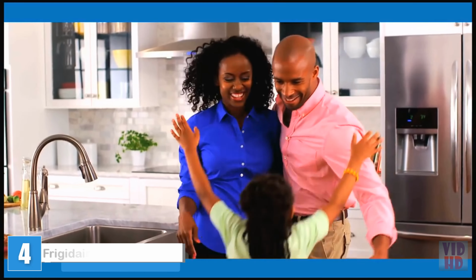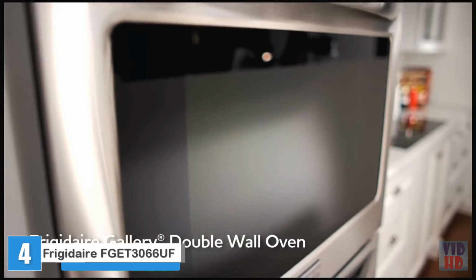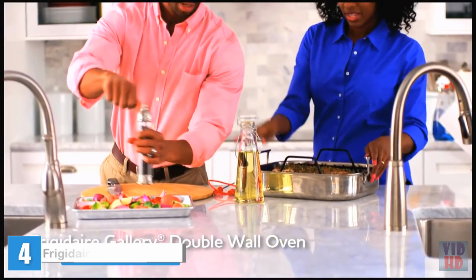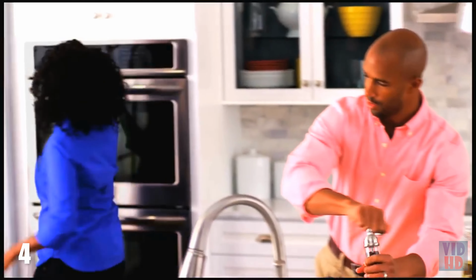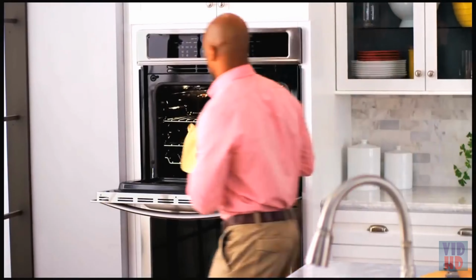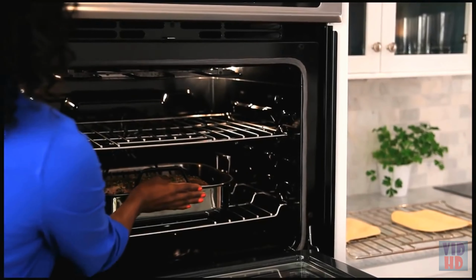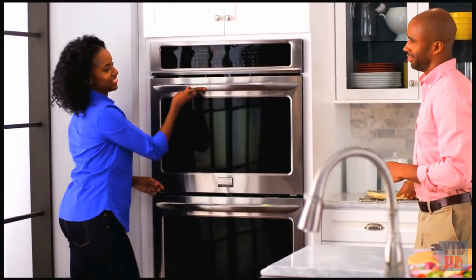Two is always better than one. The Frigidaire Gallery Double Wall Oven has 2 equal-sized ovens with equal cooking performances to give you the power and speed to cook your favorite meals at 2 different temperatures, so you can get your meals to the table faster.